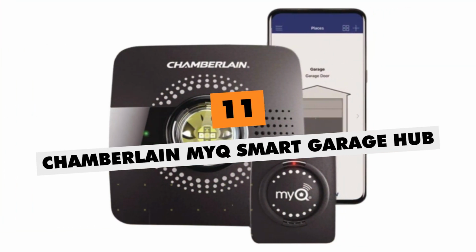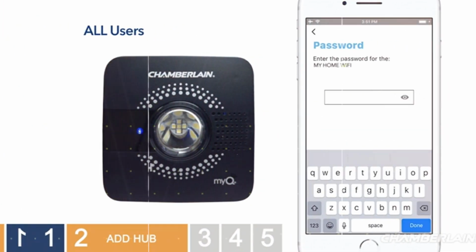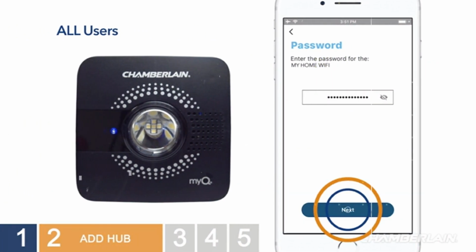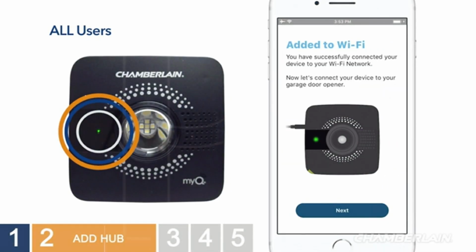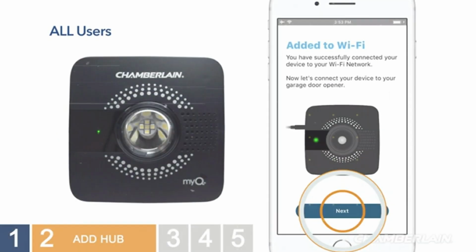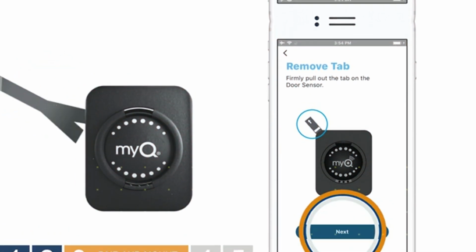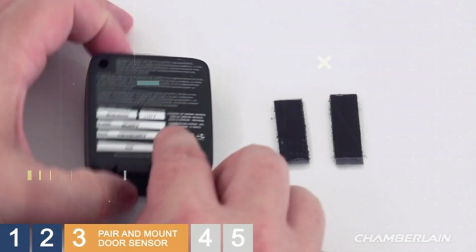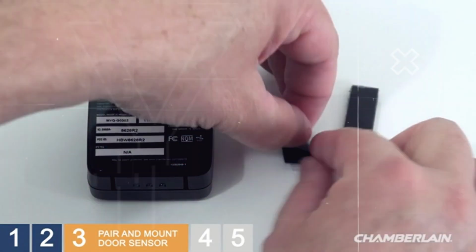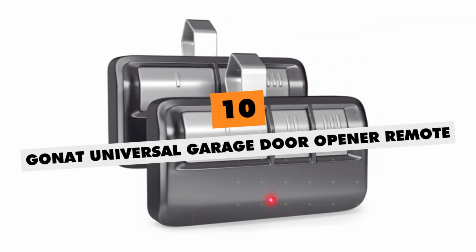Chamberlain MyQ Smart Garage Hub. Upgrade your garage with smart technology. The Chamberlain MyQ Smart Garage Hub easily connects to existing garage door openers to enable smartphone control. Using the MyQ app, you can open, close, and monitor your garage door from anywhere. It also allows you to securely share access with up to 3 guests, so family and friends can enter the garage even when you're not home. With simple installation, this gadget brings next-level convenience to your garage's access. The Chamberlain MyQ Smart Garage Hub and the other gadgets on this list aim to make your garage smarter, safer, and more functional.